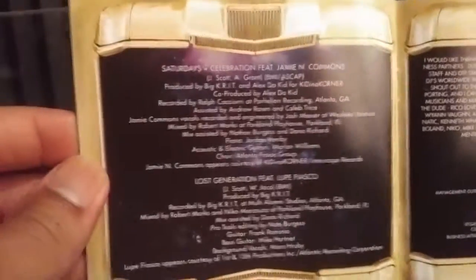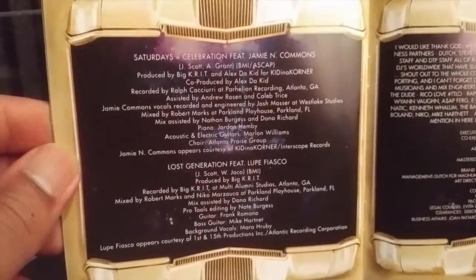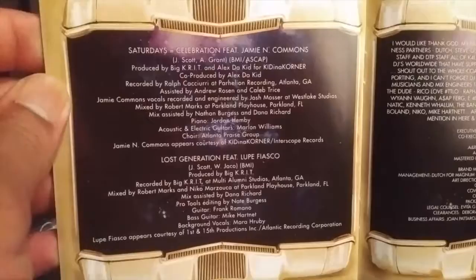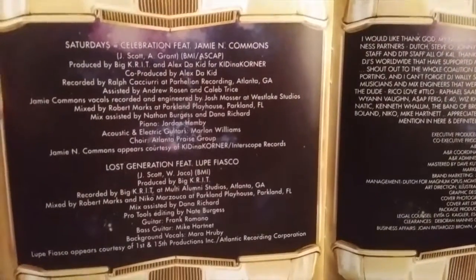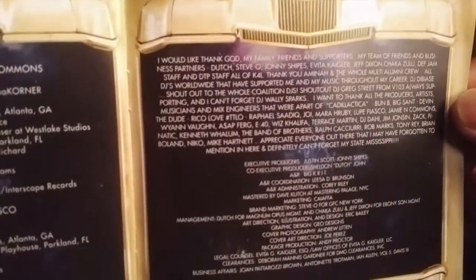Like I said, it seems like something straight out of a sci-fi movie, A Space Odyssey. I don't want to misquote the actual title of the movie. I know it's like 2000-something Space Odyssey. All right, so here we have the last page essentially of the booklet. We have the outro songs on the left hand side, and the credits right there listed.